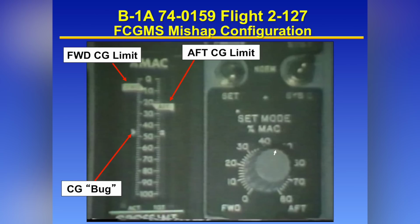But take a look at where the CG bug is. It's back at 45%. So it was very obvious. The switch was in the set mode, and that's on the right side of the panel, and the dial was set to 45%. So the airplane was doing exactly what it was commanded to do.